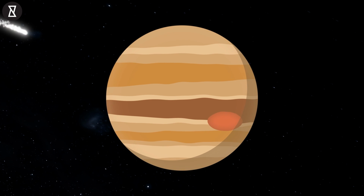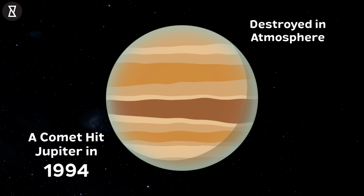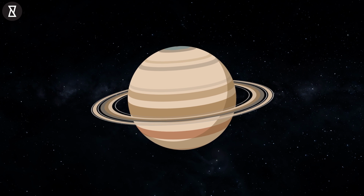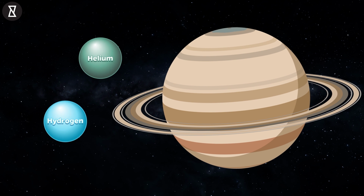According to the records, a comet hit Jupiter in 1994 and was destroyed in its atmosphere. Saturn. Saturn is the second largest planet in our solar system. Saturn is a massive ball made up mostly of hydrogen and helium.